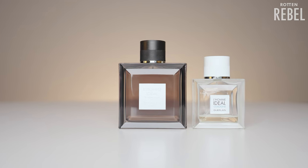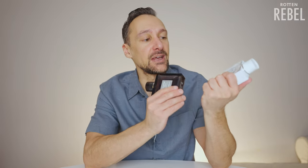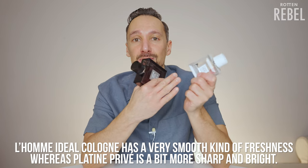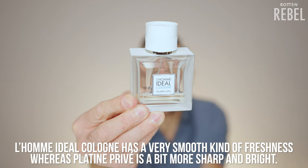Let me know in the comments if you want me to do a comparison of the two. The main differences, without having done a full comparison, is that Platine Privé is heavier on the vetiver and perhaps a bit more citrusy and spicy sharp than the cologne. Not sure if that's because my bottle of the cologne has been used a lot more, but I always experience the cologne as smooth, citrusy and aromatic freshness with that almond. And Platine Privé feels more intensely bright and spicy with a more prominent dose of vetiver.